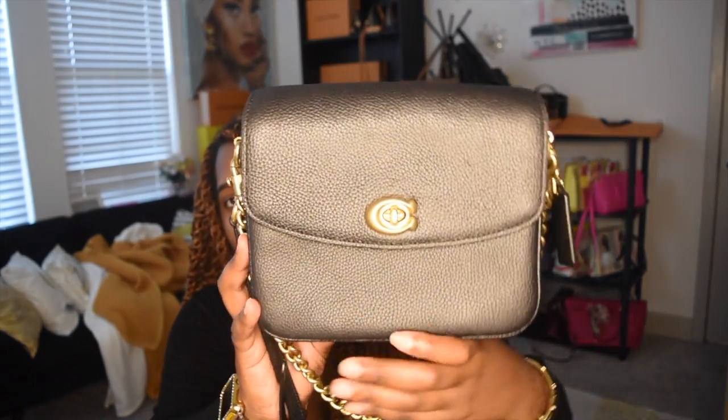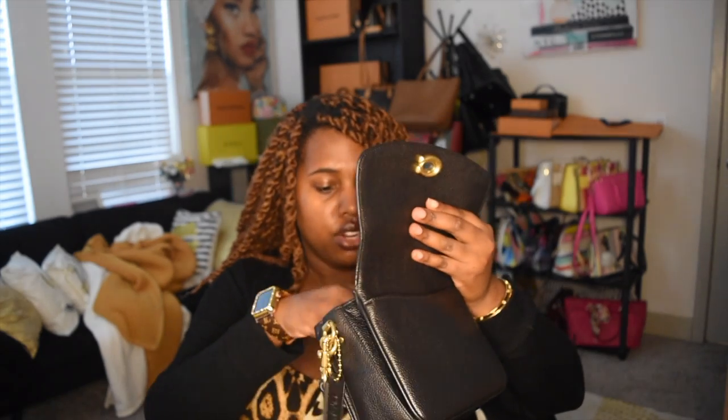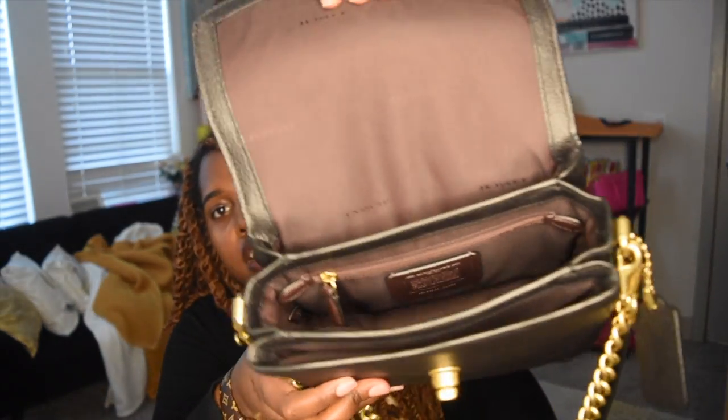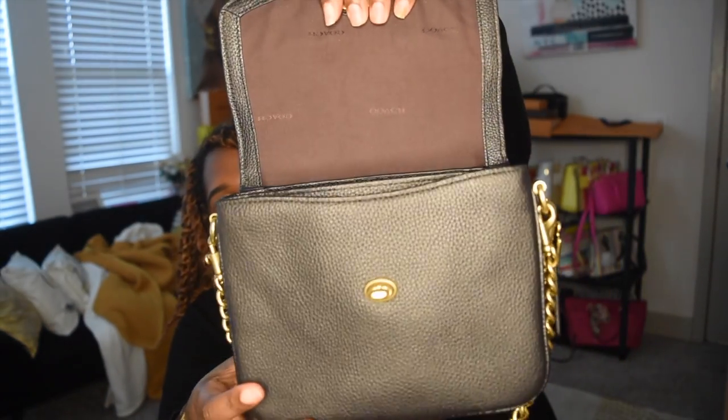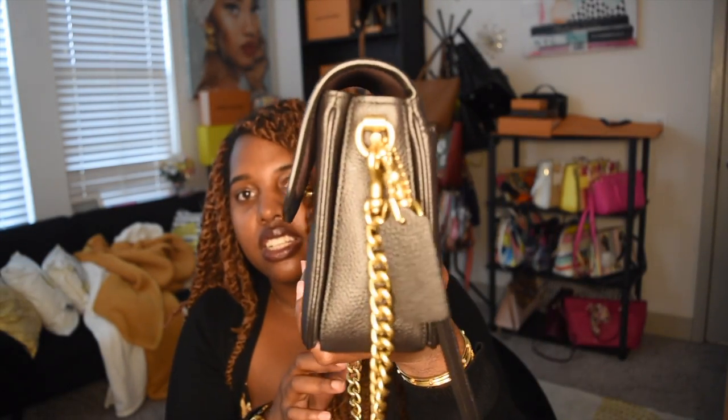That's one thing about Coach, you're getting good quality. And I feel like that's why it's getting more popular too, because one, it's affordable and they always have sales, and then it's good quality. These pieces will last you no matter how many times you wear it. There's no wear and tear on it. Look at that, she just looks good. You could tell I was wearing her, but she still looks good.